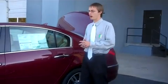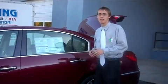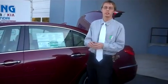Now, like every other Hyundai, the Genesis has no slacker on the warranty. We've got a 5-year, 60,000-mile new vehicle warranty. Okay, that's your bumper to bumper. You also have a 10-year, 100,000-mile powertrain, which covers your engine, drivetrain, and transmission. Anything under the hood with a fluid to it is covered.